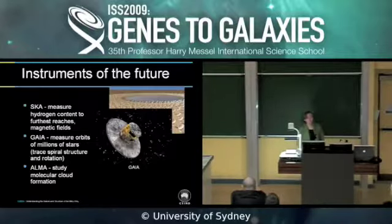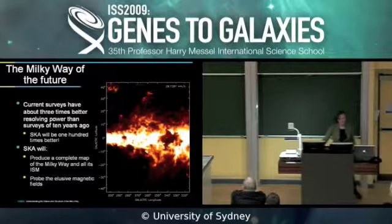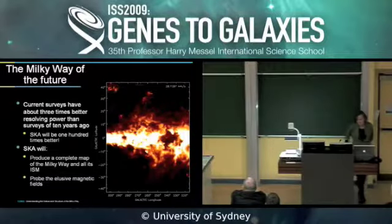So for the Square Kilometre Array, you just have to put a plug in. If you're in Australia and you're talking about radio astronomy, you have to talk about the Square Kilometre Array. It will be 100 times more powerful than any existing radio telescope. And as I said, it should look like that little farm. To give you an indication of what that means, current surveys of atomic hydrogen gas have improved the resolving power, the detail that we can see, by about a factor of 3.